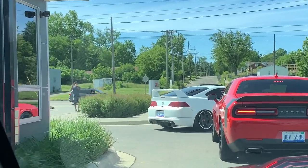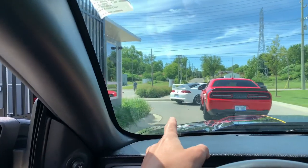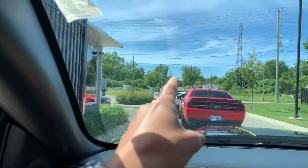Ooh, look at that beautiful RSX at the exit. I've never been a fan of RSXs that much. I've respected them, but that is clean right there.